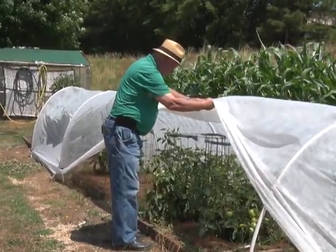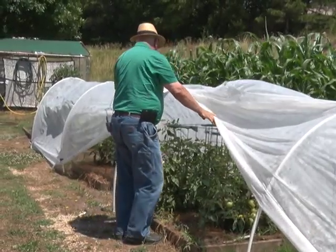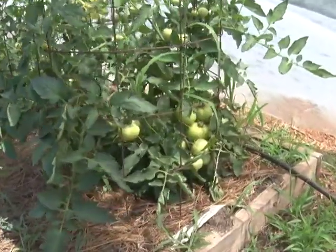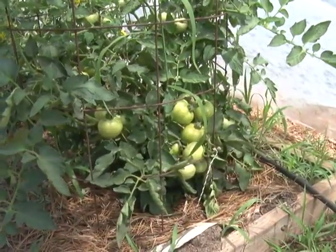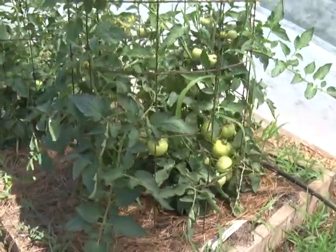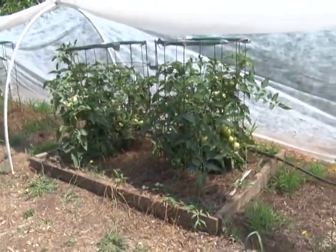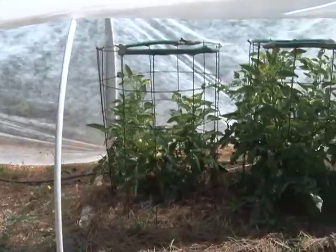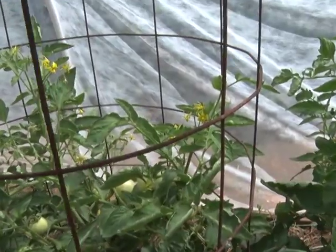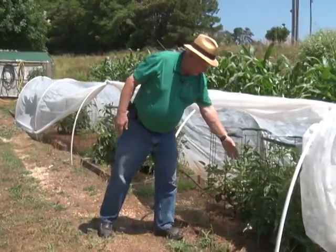So if we open them up, you can see our plants are looking good. There's plenty of tomatoes in here on each one of these plants. So if we have a little good fortune here, we're going to have a few tomatoes, and they'll be along fairly shortly. You know, our leaves are looking good.